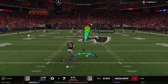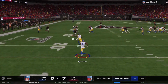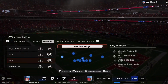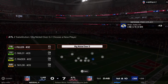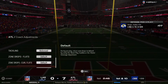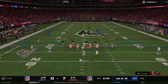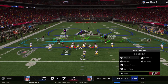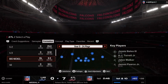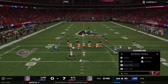Out to kick it away, here's Pinion. Starting from the 5. And a decent return ends as they bring him down inside the 30. And the drive will start out with a 1st and 10. The defense calls a timeout, so that's their first. And after using an early one, 2 left for them to spend. They'll get this drive started.